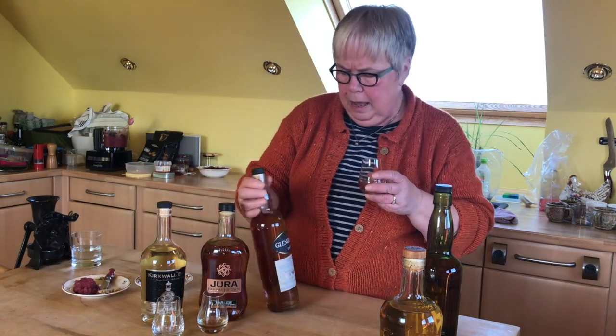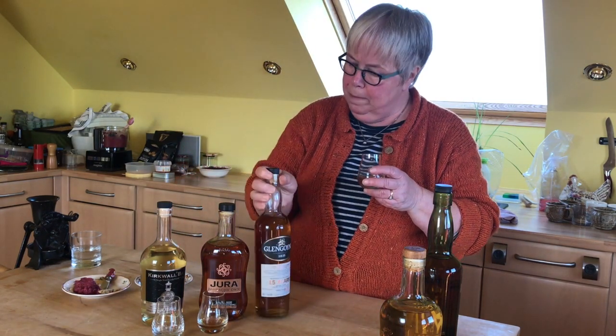Absolutely lovely. Now, big flavour, 43% alcohol by volume. Remember, this was 46. Perhaps it's not quite as mouth-filling as the Kirkwall Bay, but it's very rounded and heading towards voluptuous. Now, it's sweet, but with lamb casseroles and things like that, I think this would be really, really yummy.